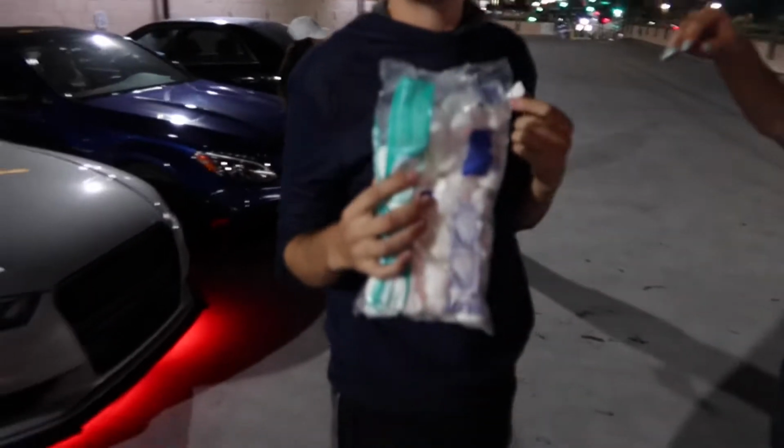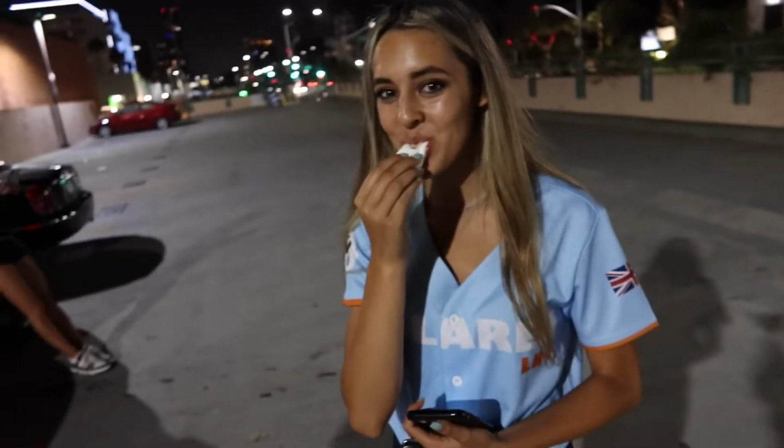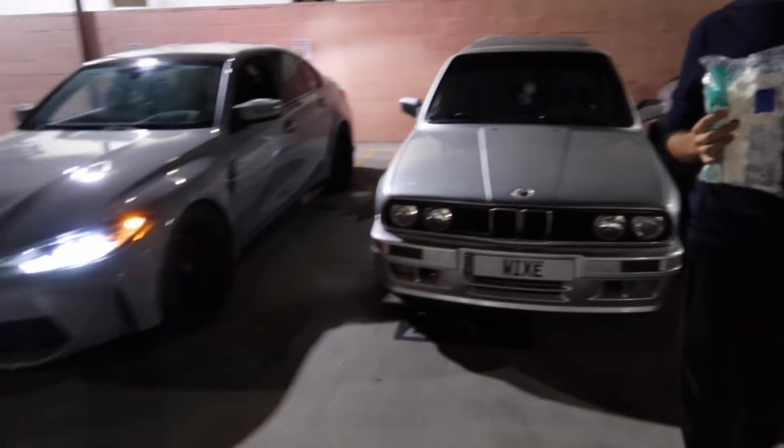We're going to another spot to roast marshmallows. So we made it to the other spot. We got the marshmallows on deck. Hold on. Let me eat one real quick. Take it two. Marshmallows hitting the spot.